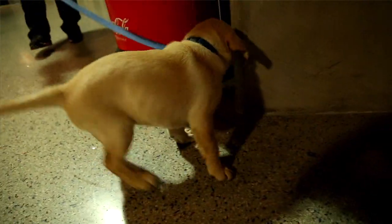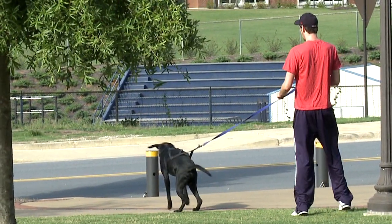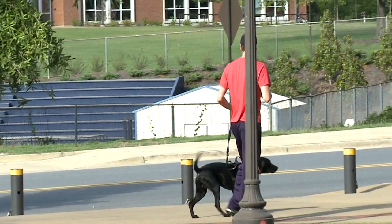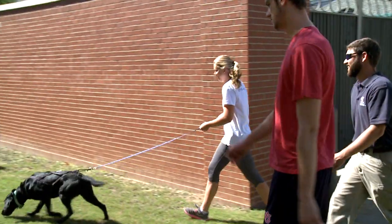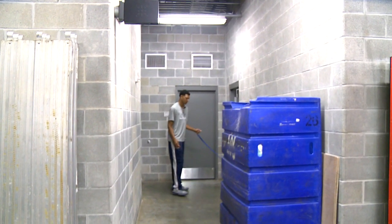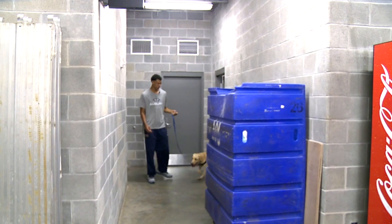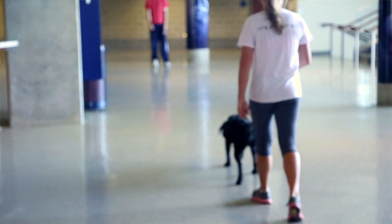The class is through the College of Kinesiology, and it's a physical education class. They help us out with the exercise part of the dog program and the development of the puppies, and they get the cardiovascular, exercise aspect. We've been training and walking puppies and adult dogs for the past few weeks. Some of them are detection dogs, and it's been lots of fun.